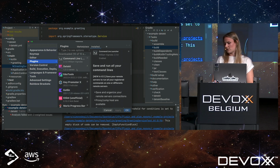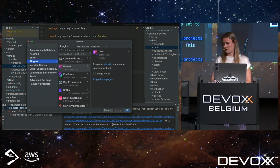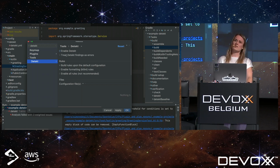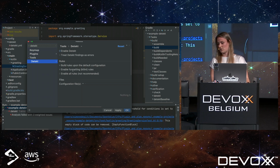Luckily, we have also a solution for that. There is a Detekt plugin that you can download, and that will make sure that you will see the issues already in your code. Don't forget to configure it underneath tools. So you need to enable it. By default, it's already enabled. And you can configure yourself if you want to see the issues as warnings or as errors. I have it as warnings. And if you have that specific dependency added to your dependencies structure, then you can also enable those.